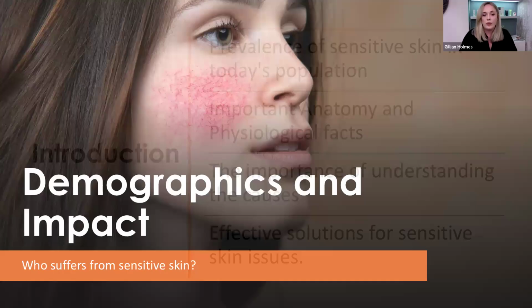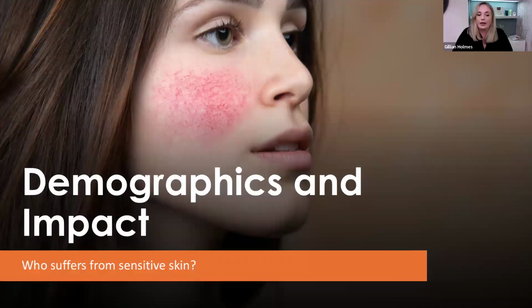First, we want to look at the demographics and the impact that that may have. So who essentially suffers from sensitive skin? Sensitive skin is a common dermatological skin concern. It affects various different demographics quite differently. And we're going to have a look at some of those statistics now in terms of who is likely to suffer, what those causes might actually be.